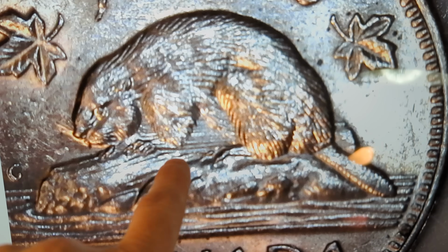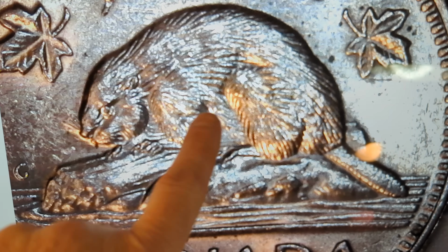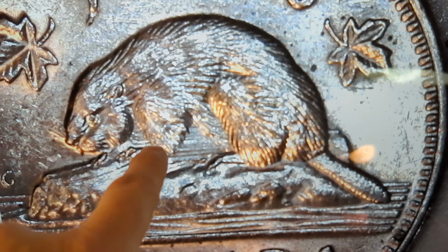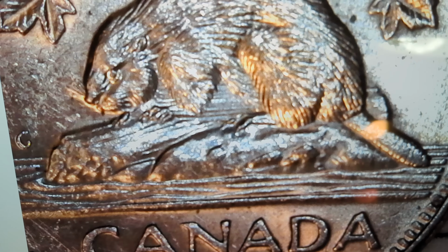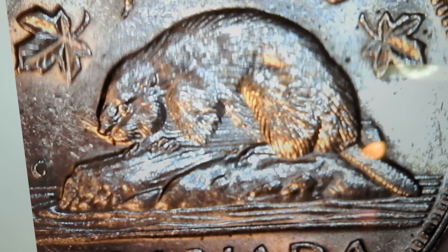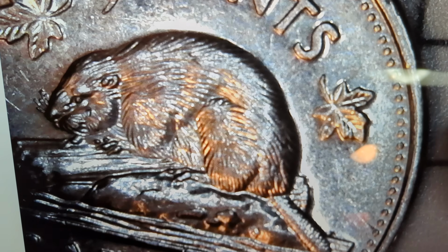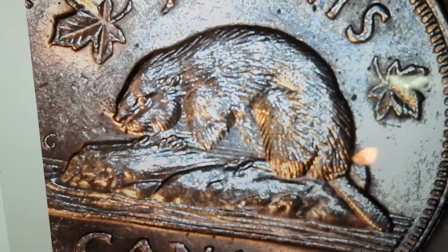This is an over-polished die, most likely, that basically took all the detail off the high point of the die. And look at that. We just see these striations here where we should see lots of fur. And I'll grab, here is a 1998 that's right behind it. It should show what all the fur should look like. And you can see that's what a normal one would look like. But we got the Bare Belly Beaver. Look at that in all of its bare belly glory.